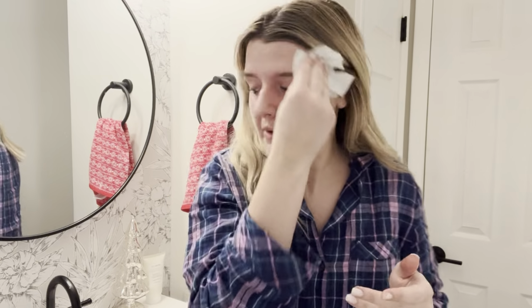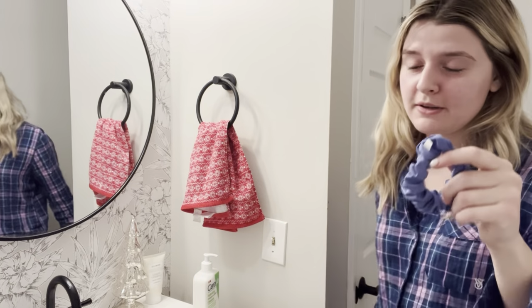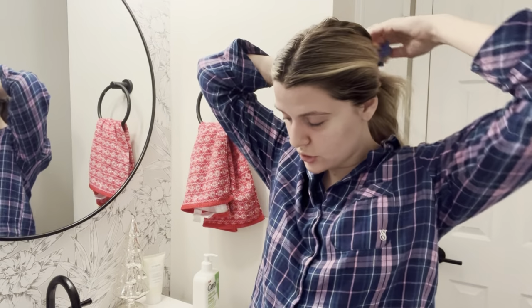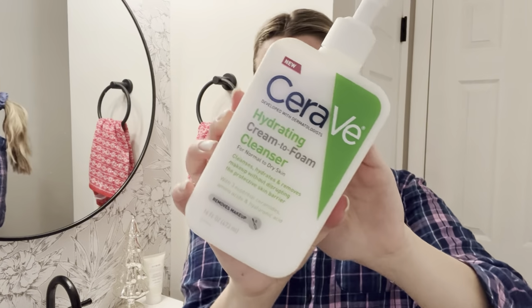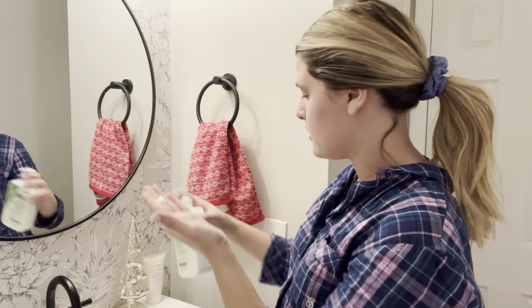Okay, that's kind of good now. Okay, so pretty much. Lululemon scrunchie. These things are the best. And I am going to wash my face with this. This is my favorite, so good. I just got a brand new one.